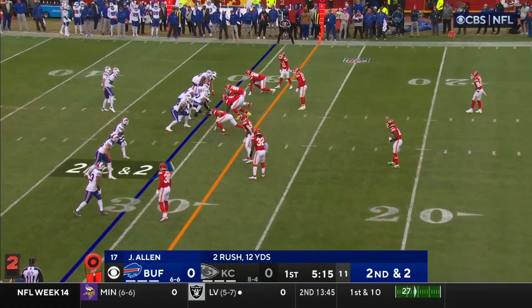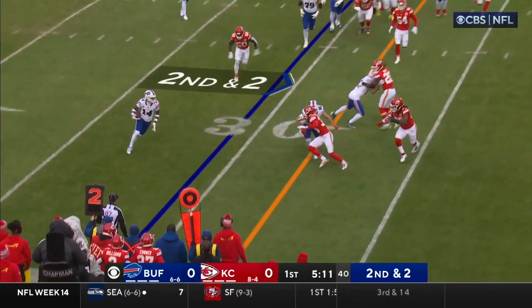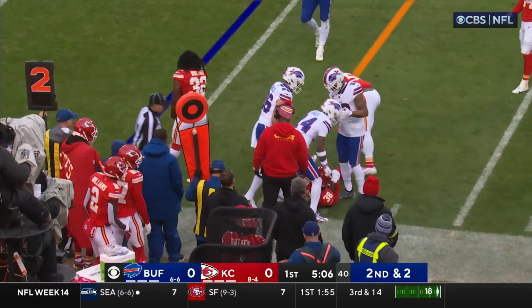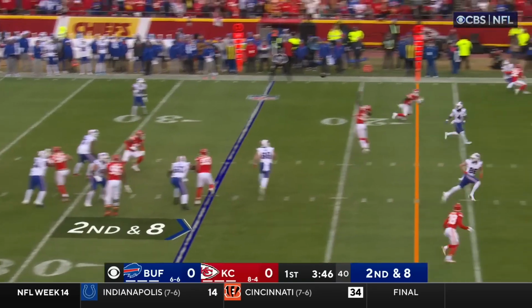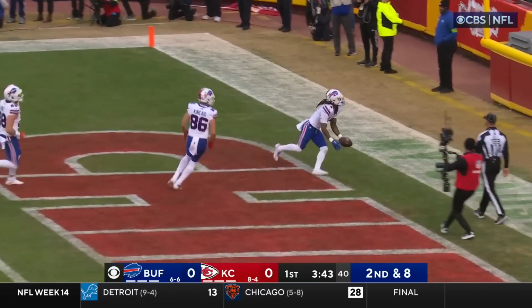Since week 9, he's second in the NFL in receptions for tight ends. He's come on. To Diggs. Diggs collides with Snead. Helmet comes off for Bolton, who's back. Second and 8. Down the middle, they go wide open. This could be a touchdown. Touchdown for James Cook.